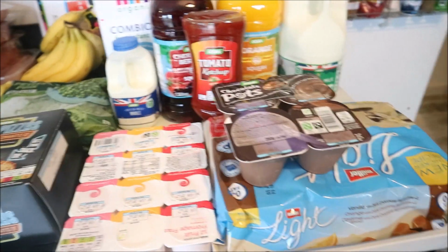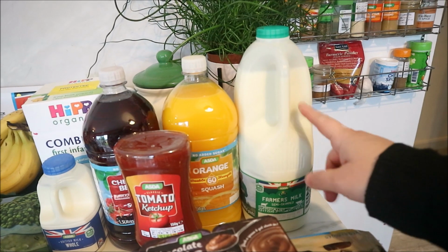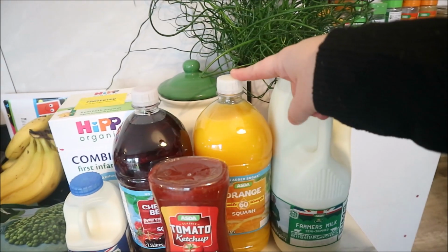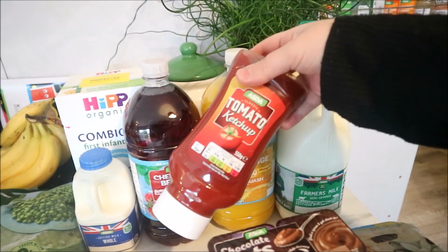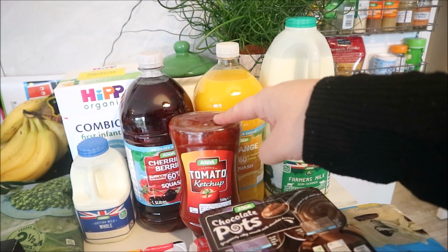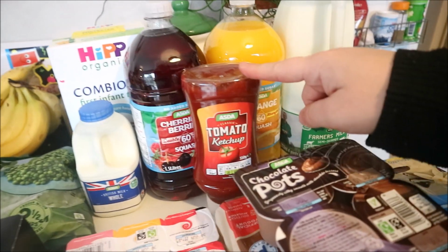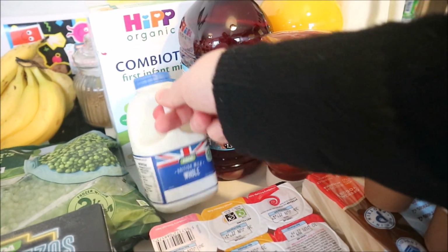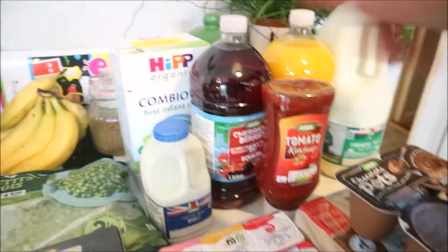So starting this end, we have got normal milk for Ben and the kids. I use oat milk, but I've already got some in the fridge, so I didn't need any. Orange squash for me, berries and cherries for the girls, some tomato ketchup. We did have a 4.5 kilo one I got from Macro, but we used that yesterday. So I'm just gonna get a little one till I can go to Macro again. A little tiny whole milk for Foxy Man. His formula, he has the Hipp Organic.